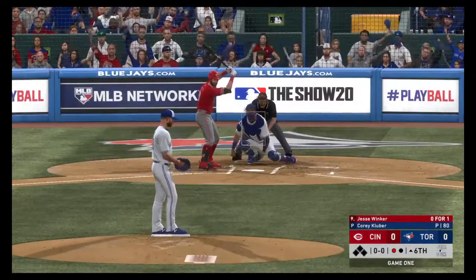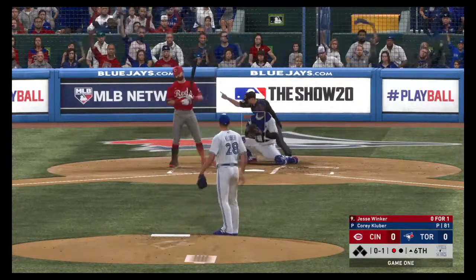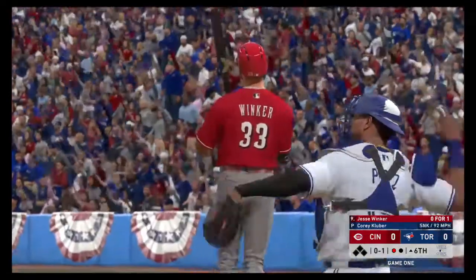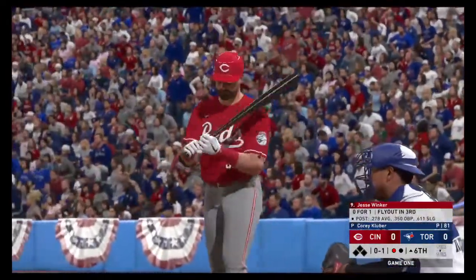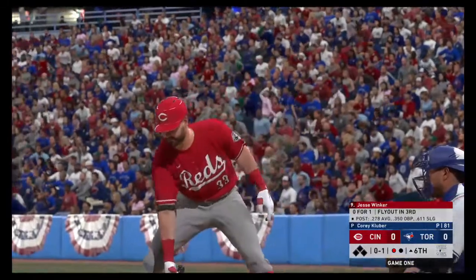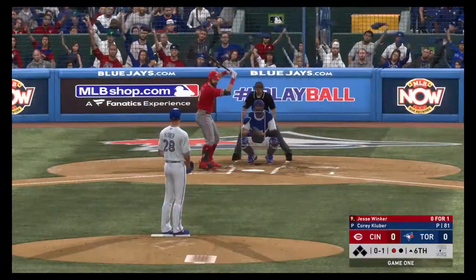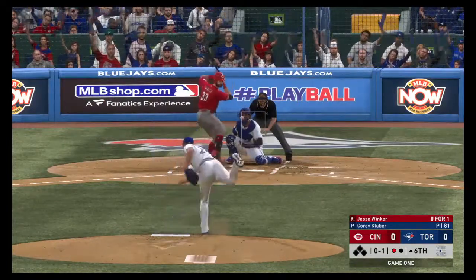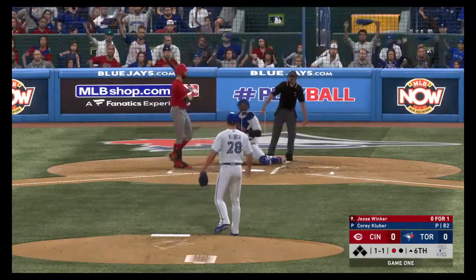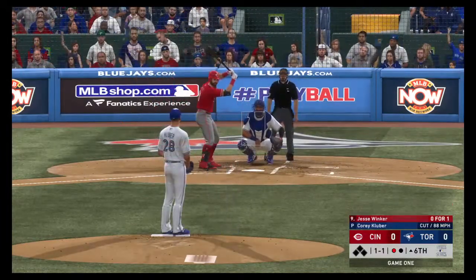At the plate, Jesse Winker. As the sinker to him finds the zone for strike 1. He's 0 for 1 thus far. Windup and the 0-1. Ball 1. Bases are empty, 1 man out.